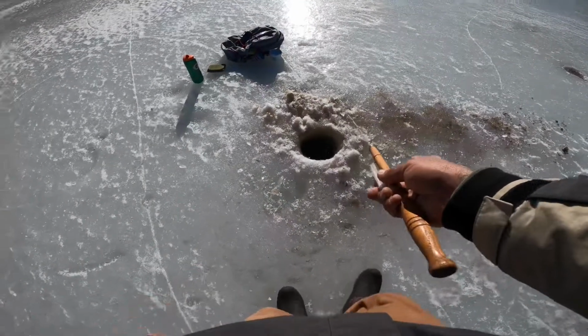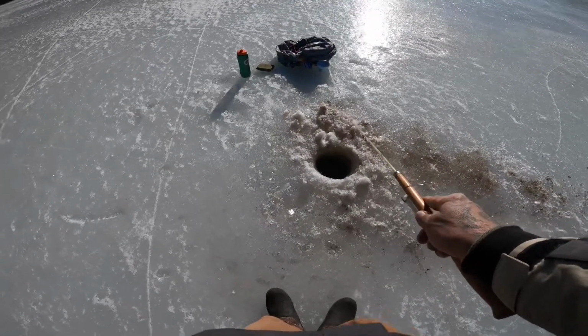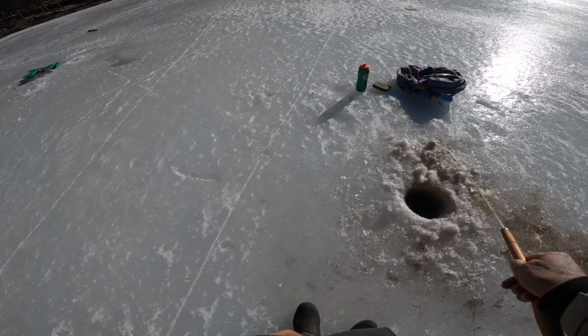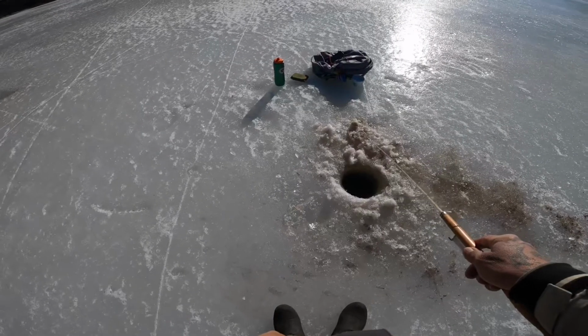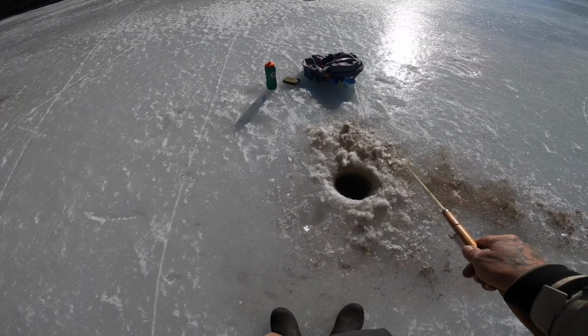This is a rod made by an Inuit man. I bought it at a yard sale from some Alaskan man. The flies I tied worked because I just had a good bite, but I missed it.